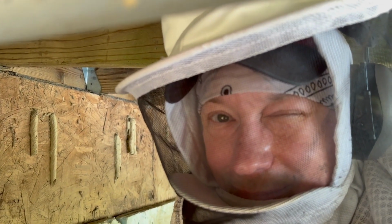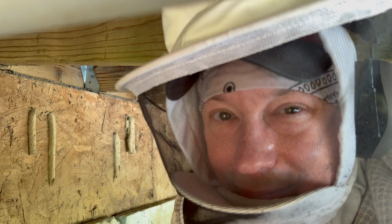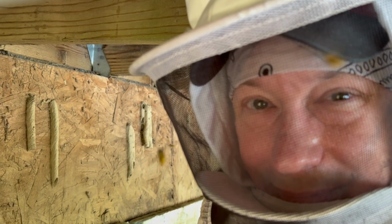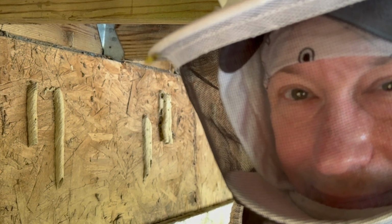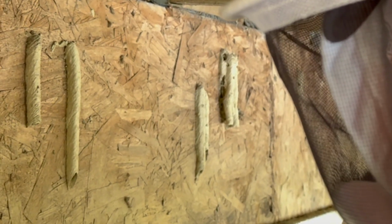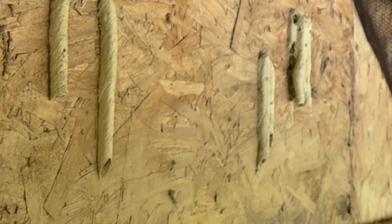By the way, the tube-shaped structures on the wall back there are mud wasp nests. Those are solitary wasps. They don't make big colonies, and they're not related to these Yellowjackets. And mud wasps are native to North America. They're a really good species to have around, all of them, and they control spiders typically. It's what they feed their young.